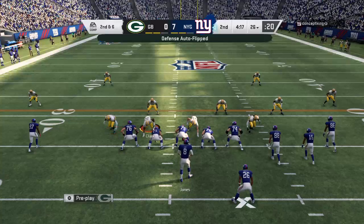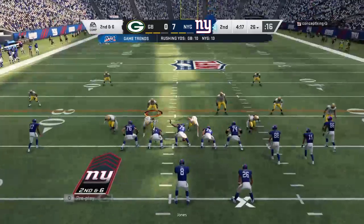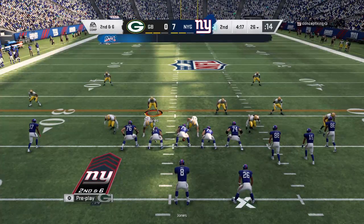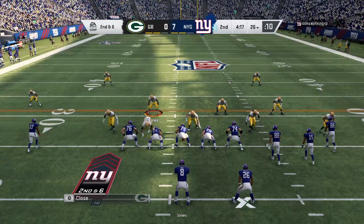They'll come out in a 4-receiver look, 3 men to the right side on 2nd and 6. Tight is right. 4 down, 4 down. Check, check.